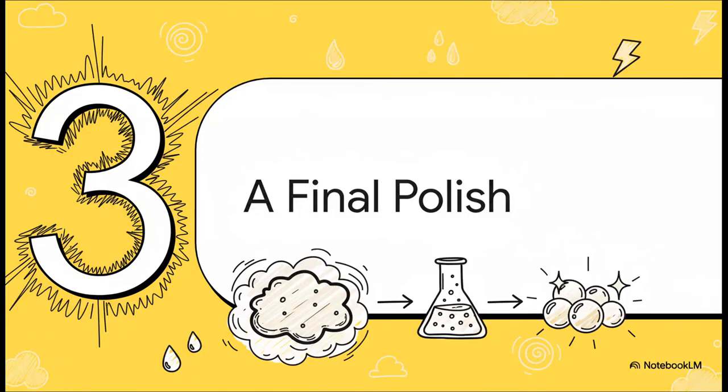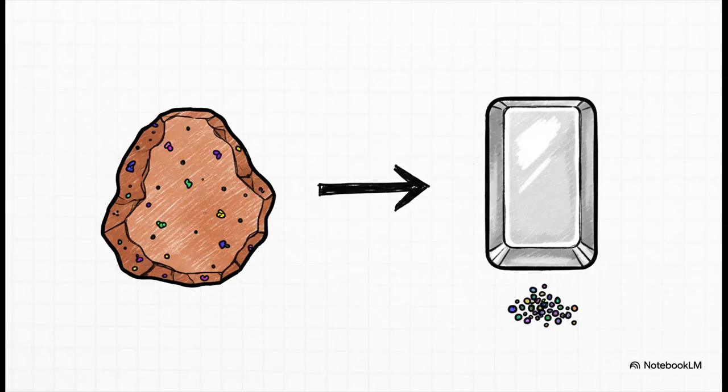This last stage, it's all about purity. That crude blister copper, or any other crude metal for that matter, still has impurities mixed in. And to get the kind of high-performance metals we need for all our modern technology, we've got to give it one final, really thorough cleaning. This final step is called refining, and it is all about getting to absolute purity. The whole point is to remove every last trace of unwanted material. Stray metals, leftover bits of ore, anything that isn't our target metal. And depending on the metal, the methods can get incredibly sophisticated.